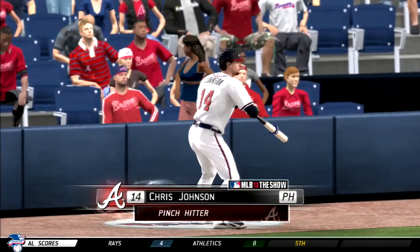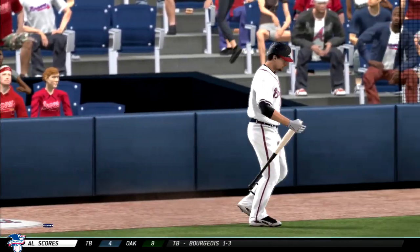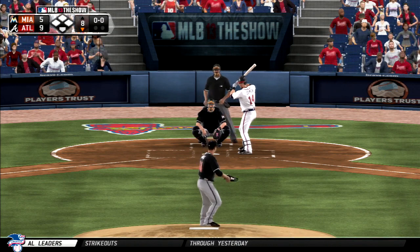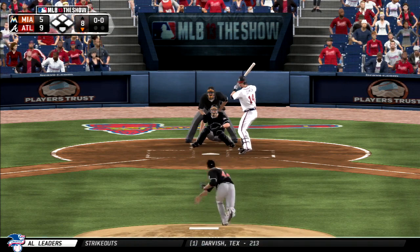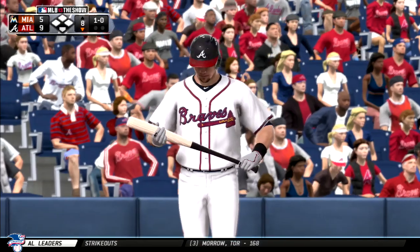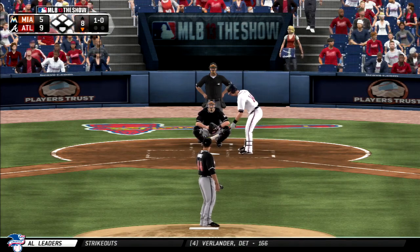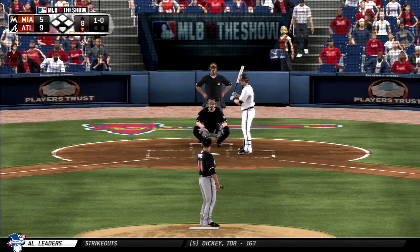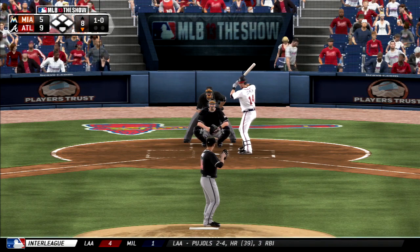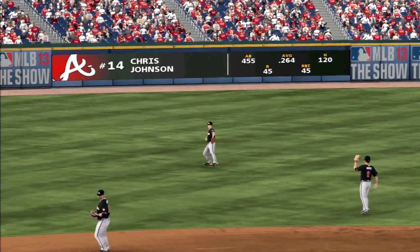Chris Johnson is going to grab a bat here as he looks to try to set the table in the bottom of the 8th as they look for some insurance. And he'll start the at-bat with a slider that didn't miss by a whole lot. It's ball 1. Now a swing and a little sinking liner toward left. And the pinch hitter is retired here, one away.